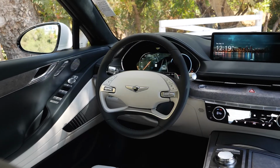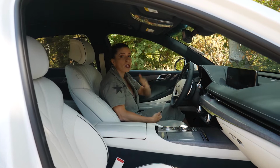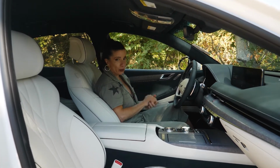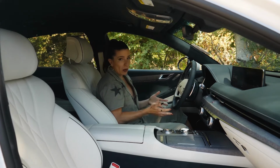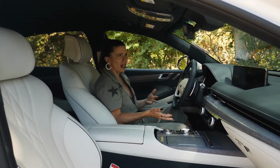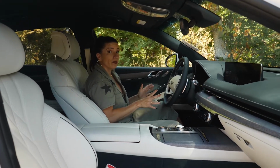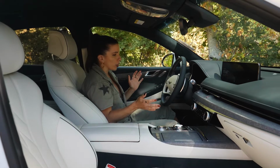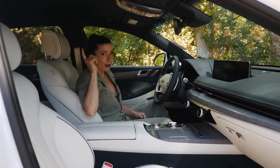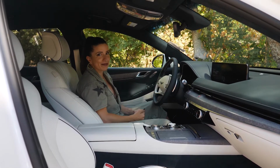So in the front seat, you still have about 1 inch less of headroom, which would explain the absence of that panoramic moonroof. Now, Genesis wants to go fully electric within the next few years, I think by 2030. So I think that we'll see features like that, more cargo space, more volume, and a moonroof in the future electrified G80s.